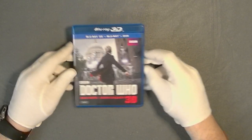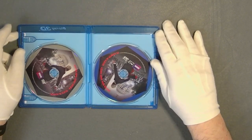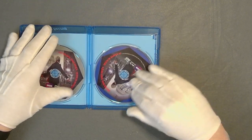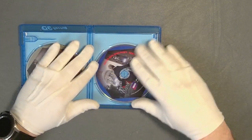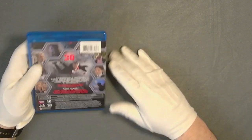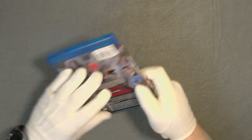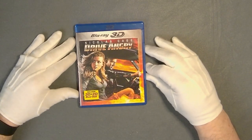Next, Doctor Who 3D. Not much of a Doctor Who fan. I know, sacrilege, whatever. I am a Star Wars, Star Trek kind of guy. But I picked this up because it was a dollar at the Dollar Tree, back before the Dollar Tree was up to $1.25.